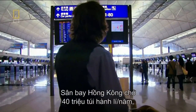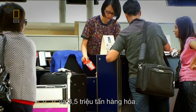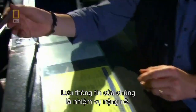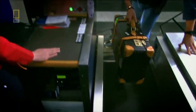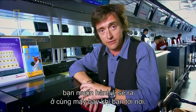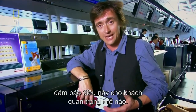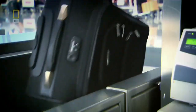Hong Kong International Airport carries 40 million or so bags a year and 3.5 million tons of cargo. Keeping track of it all is an immense task. When you check in for a flight, you really want to be confident that your bags are going to come off the same aeroplane as you at the other end of your journey. And clearly, the designers here at Hong Kong Airport realise just how much having that confidence matters for passengers.